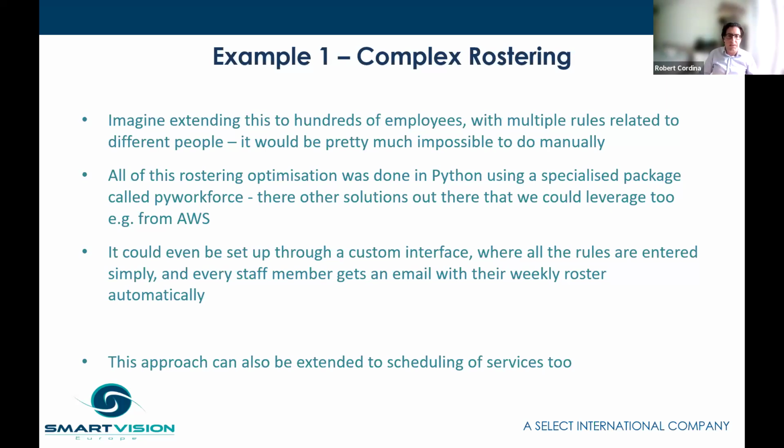It could even be set up through a custom interface for your companies, where you enter all the rules simply, and every staff member gets an email with their weekly roster automatically. All the graphics that I showed, for example, the weekly roster and shift roster for each member, were generated by myself. I built them as part of the optimization code. I wrote it such that you get the plots being generated so that you can easily show who is working when, right? So all of this can be done through the partnership with Smart Vision as well.